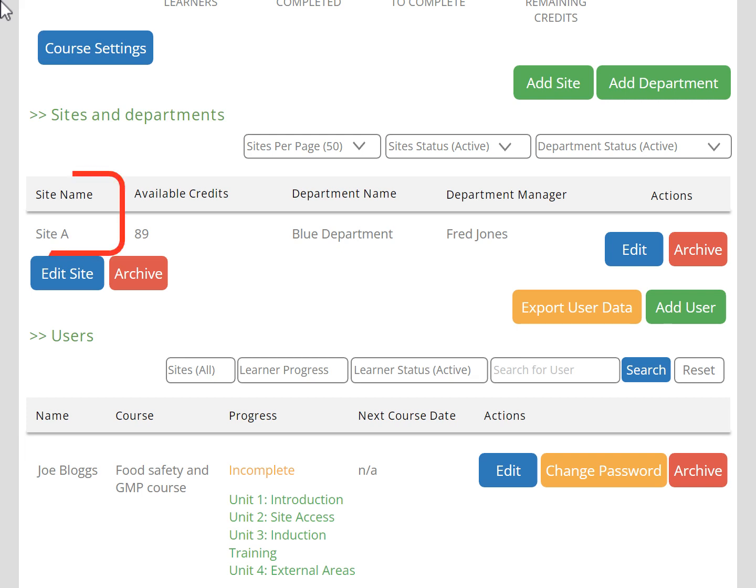Your training dashboard can be set up so that you have different sites under one business, and you can also split the training by department if you wish.